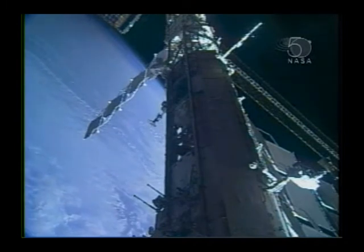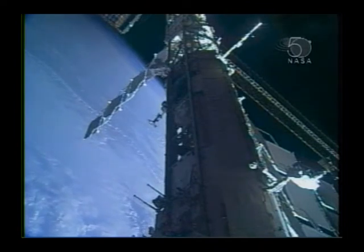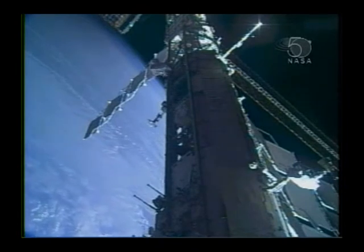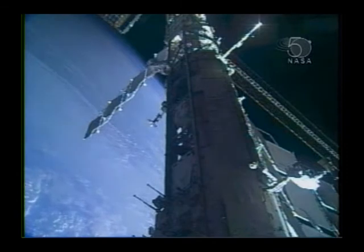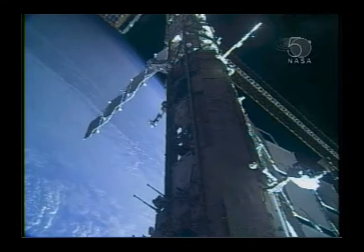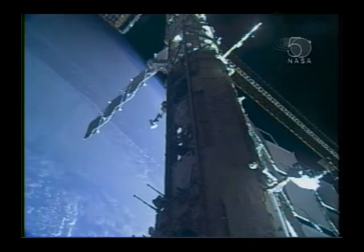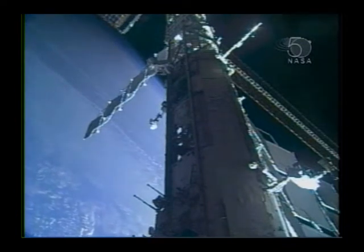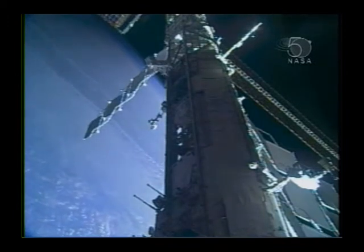Our first view of the spacewalkers, albeit a distant view. The Canadarm2, providing the video capability to view portions of today's spacewalk, is fixed back at worksite 4, its normal position in the middle of the truss structure of the International Space Station, in support of preparations for the STS-122 mission, the flight of Atlantis scheduled to launch next week.